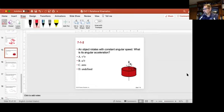Object rotates, and so right here I might write omega as that to represent that. And it's moving with a constant angular speed. What's its angular acceleration?